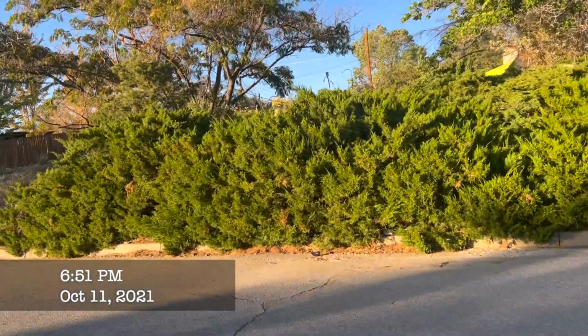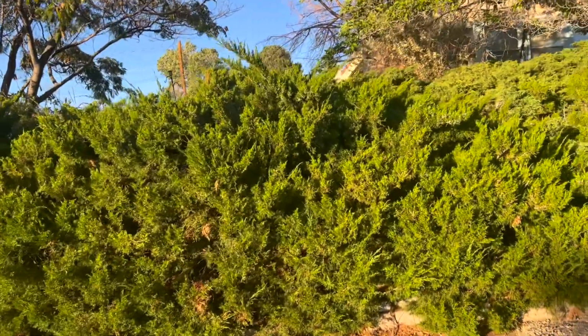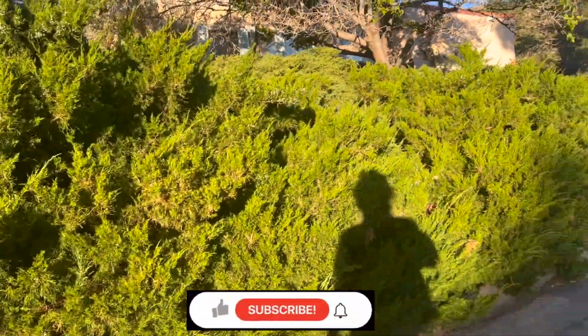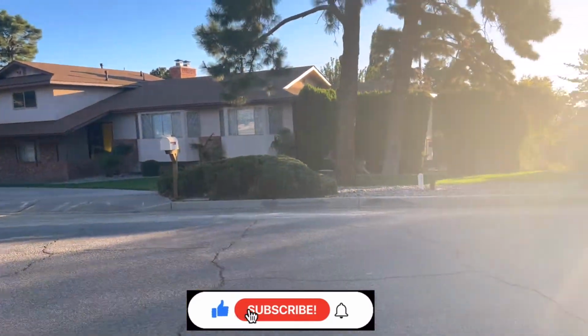Okay, here's another one that I was tipped off on for the upcoming season of Stranger Things. This is supposedly going to be, oh, cool, deer.